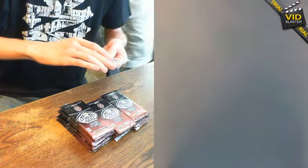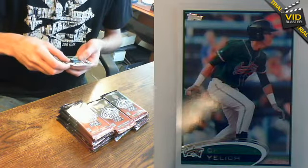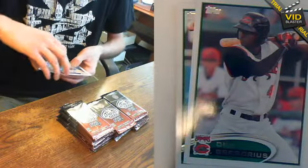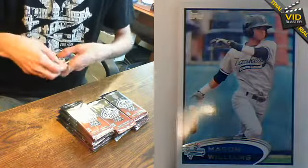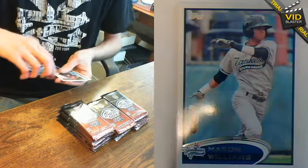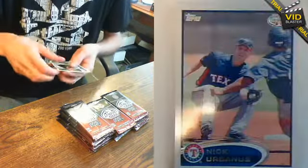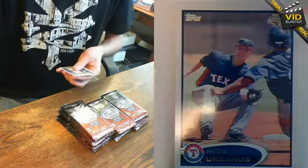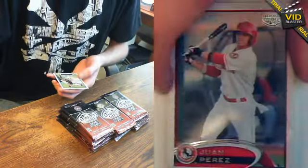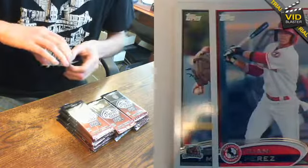Alright, we got Christian Yelich. Good luck with those. I would never know any of those names. And Delton Simmons. Didi Gregorius. Mason Williams. Where's that? Nick Urbanus. Todd McInnes. Juan Perez. And Trey McNutt.